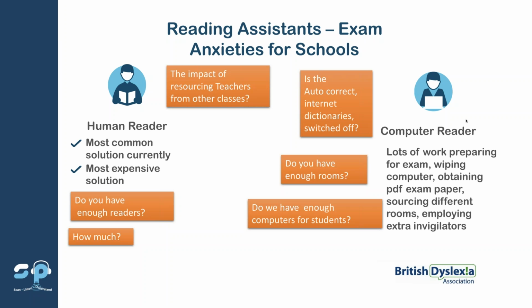Now, to do with computer readers on the right-hand side, there's quite a bit of work preparing for the exam: wiping the computer, obtaining PDF exam papers, sourcing different rooms, employing extra invigilators. With the exam reader pen, obviously, they're back in the main exam hall managing on their own. So, you have to make sure the autocorrect, the internet, the dictionaries are all switched off. Do you have enough rooms? And do you have enough computers for the students who want to take that exam?